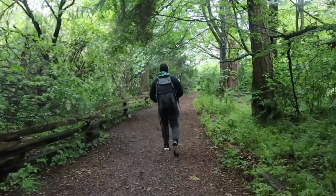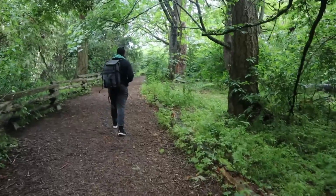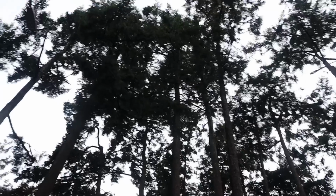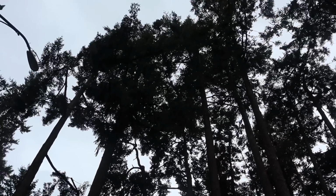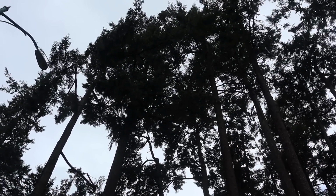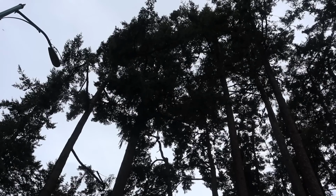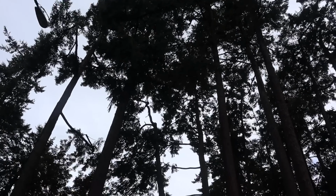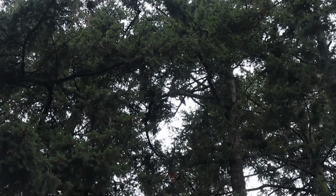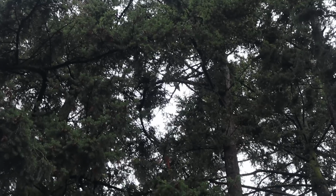Oh, I found a squirrel. You talking about this one you put in? Yeah. So I don't know if you can see that, but they're not having a good time all day. There's birds.